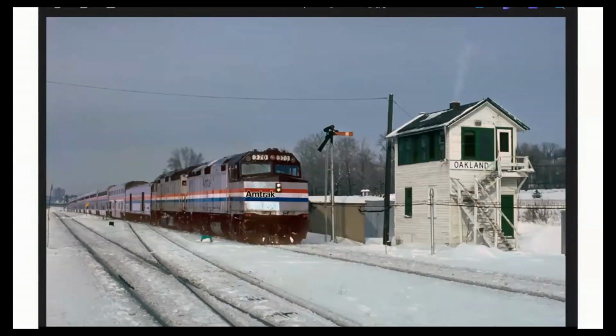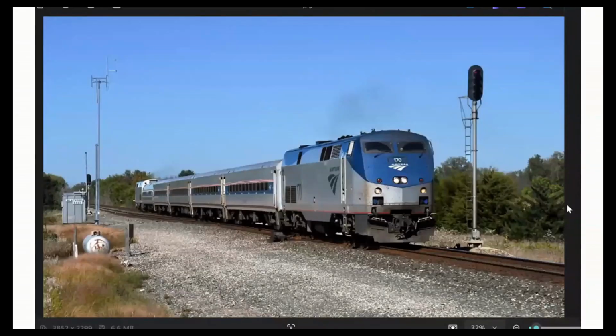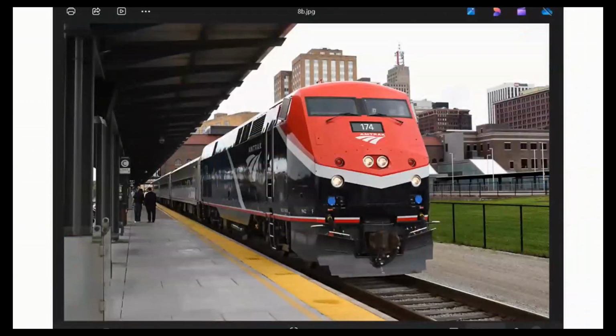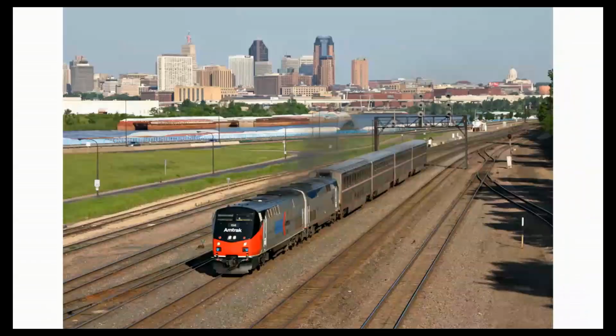I think this might be a Bob Ball photo of right at Oakland. Nice picture. This is Bob's. And this is the Borealis now.